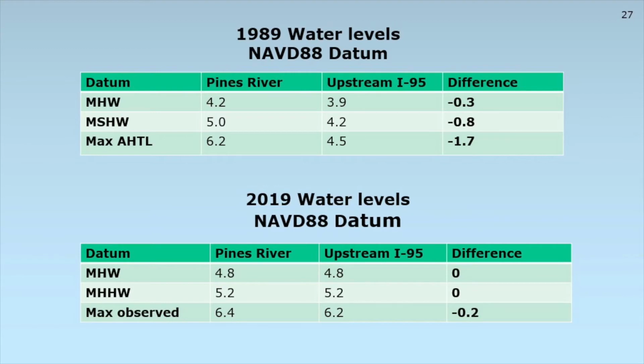But the bottom shows that in 2019, something changed. What changed? The three bridges on Route 107. And that changed things a lot because now there's almost no difference, or there is no difference, between mean high water and mean higher high water tidal datums on both sides of the I-95 embankment.